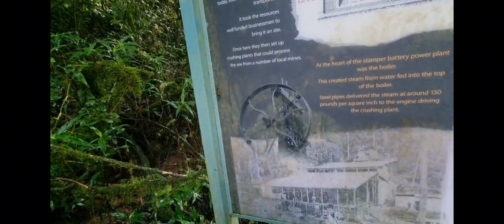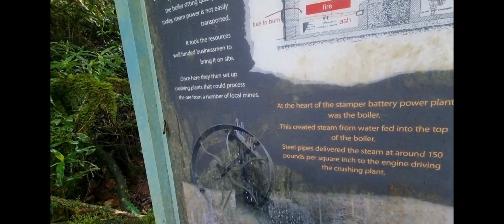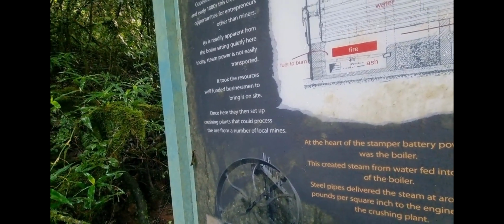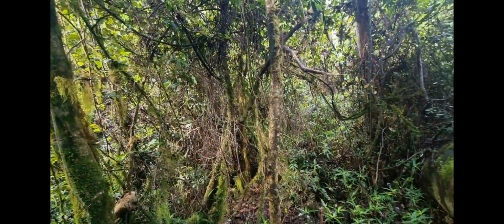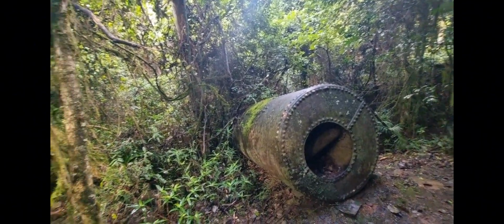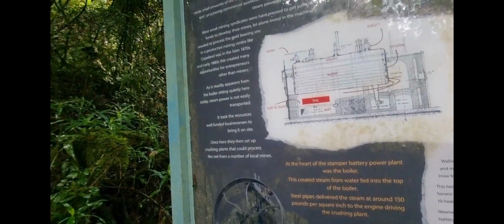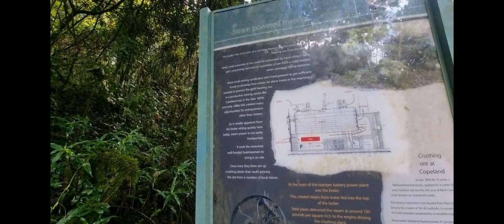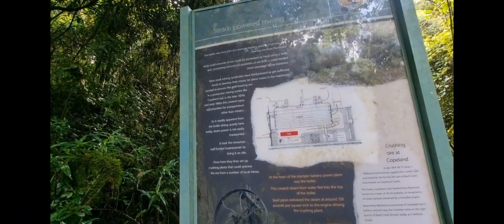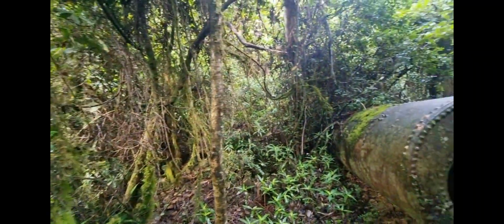Wow. Oh, so they had a big, wow. That's like the big steam engine. Looks like it was huge. Yeah, wow. So that's all pretty cool. Yeah, and it says the boiler was once part of a stamper battery used to crush the gold-bearing ore from the mines. So there, the big motor looking thing, it's a stamper. So it'd just smash all the rock into powder so they could get the gold out of it. Yeah, wow. Full on. I'm surprised how big it is. Must have been an effort getting that thing up here.